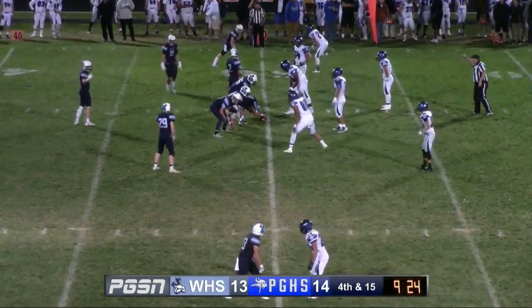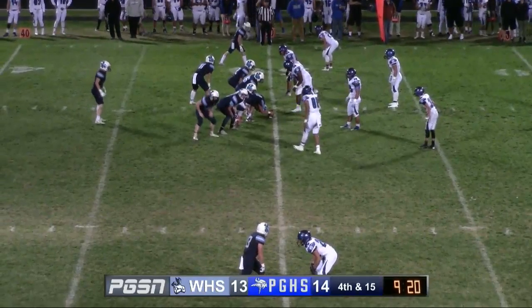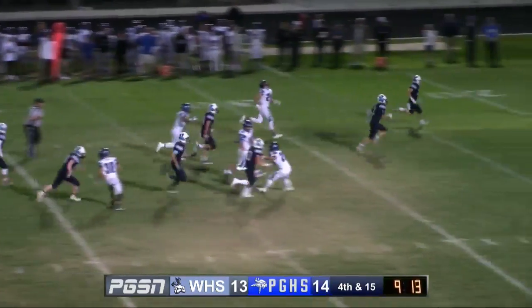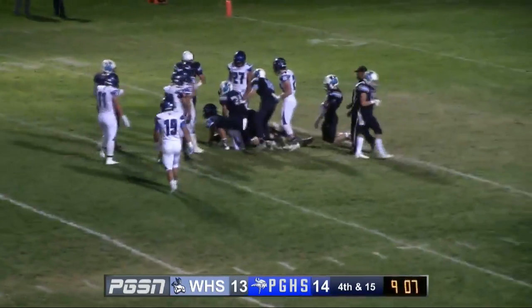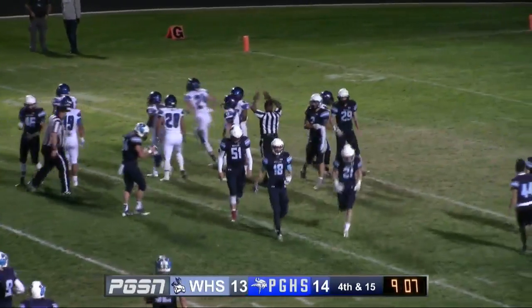4th and 15 with the kicking crew out. Jackson Hill back deep to receive, number 88, Blake Bashan punting, and he'll get the punt off, and that's a beauty. That was a great punt. Caught by Jackson Hill, breaks a tackle, but brought down by 2 more Westlake defenders.